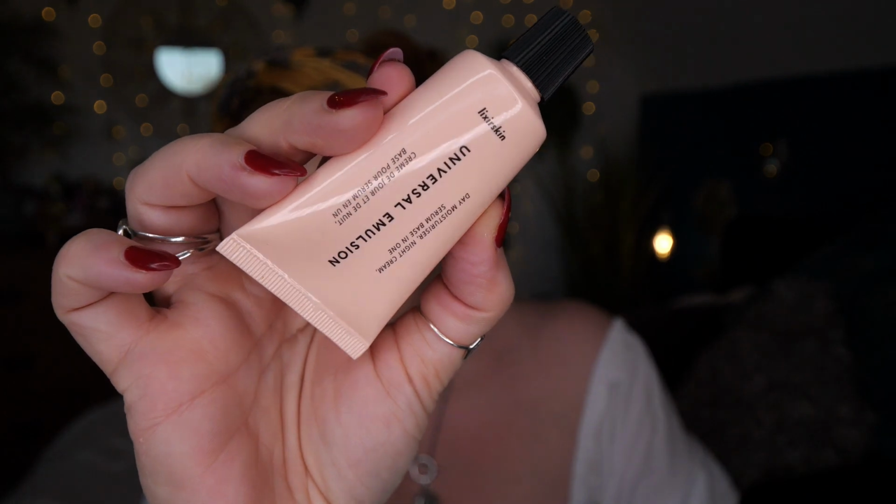And then it looks like everyone else will receive the same. Starting off with Luxa Skin, if I'm saying that right. It's a day moisturiser, night cream, serum, base, all in one. It's a universal emulsion, and there's 30ml here. This is full size and it retails for £17.40.